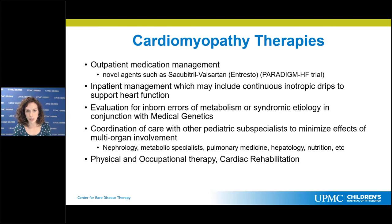In addition to these standard therapies, we also offer, as part of the PARADIGM-HF trial, an adult trial using a novel agent called Entresto, or sacubitril/valsartan, which is a combination of medications which were shown to reduce the risk of hospitalization and mortality in adult heart failure patients. Similar to that study, we were participating in a pediatric study called the PANORAMA-HF study in pediatrics, but recently this medication has been approved for routine pediatric use, and we're using it in a lot of our patients.